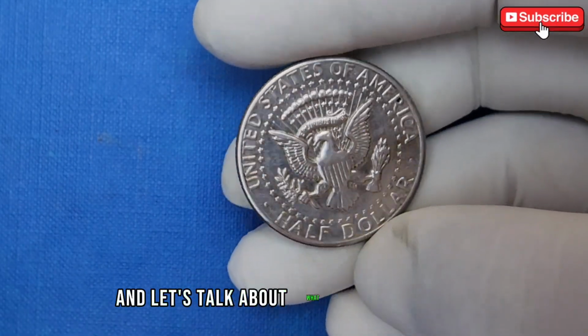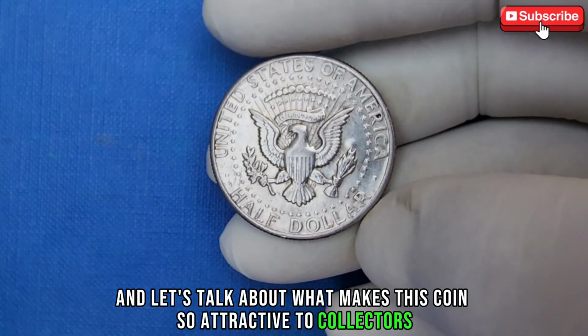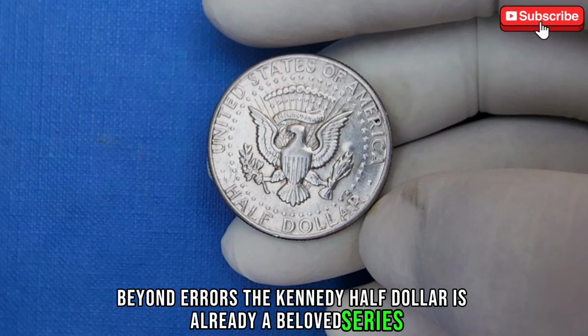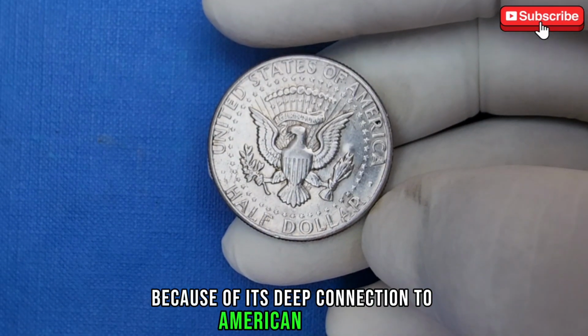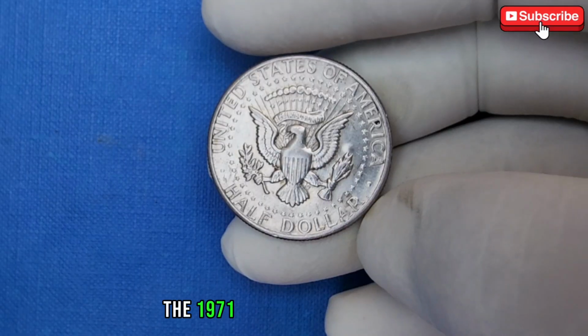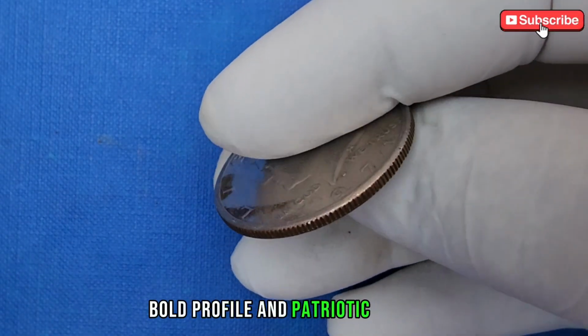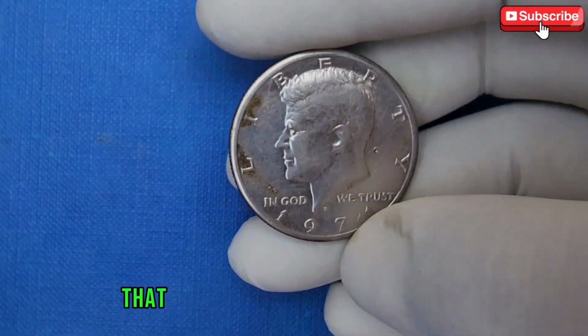And let's talk about what makes this coin so attractive to collectors beyond errors. The Kennedy half dollar is already a beloved series because of its deep connection to American history. The 1971 D, with its solid strike, bold profile, and patriotic reverse, offers a classic look that brings beauty and strength to any collection.